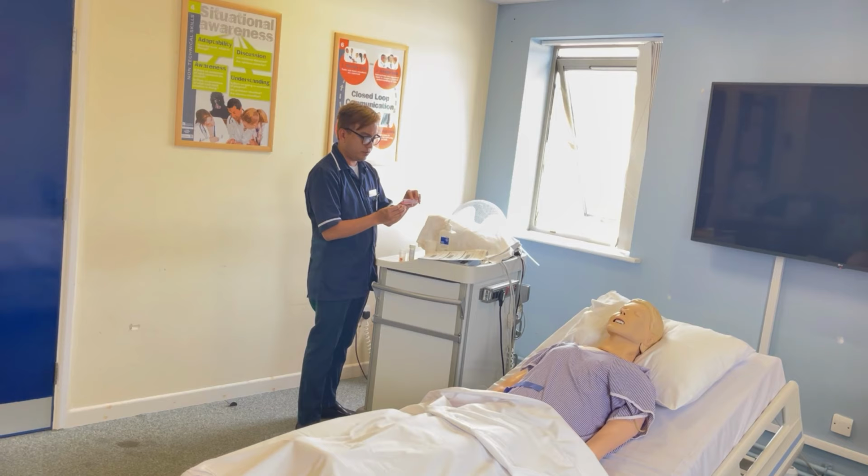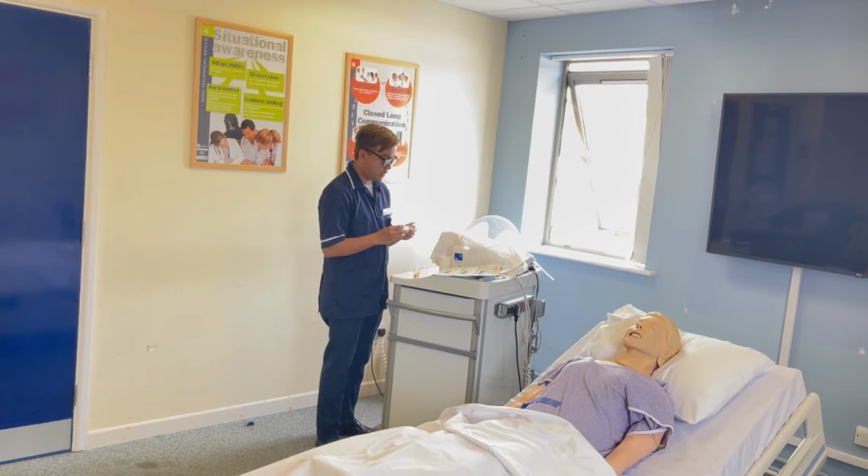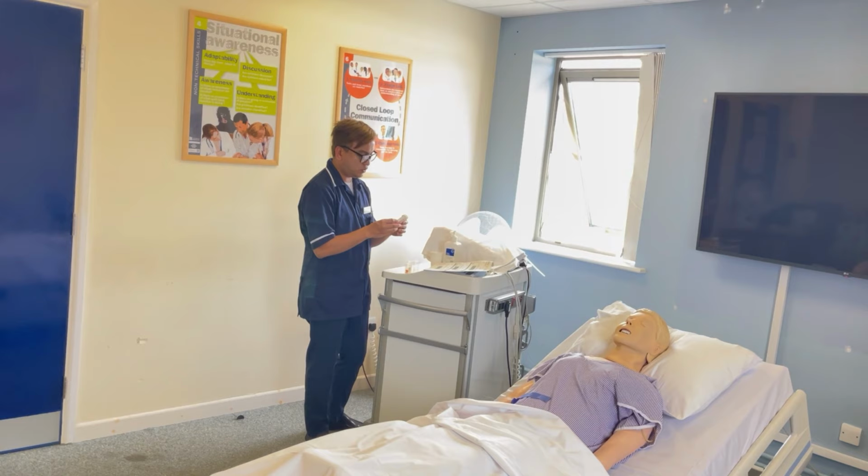I'll set this aside. And lastly, we have levothyroxine. Levothyroxine desired dose is 100 micrograms. Dose on hand is 25 micrograms. Expiry date is December 2022. So I'm happy to give you 4 tablets.